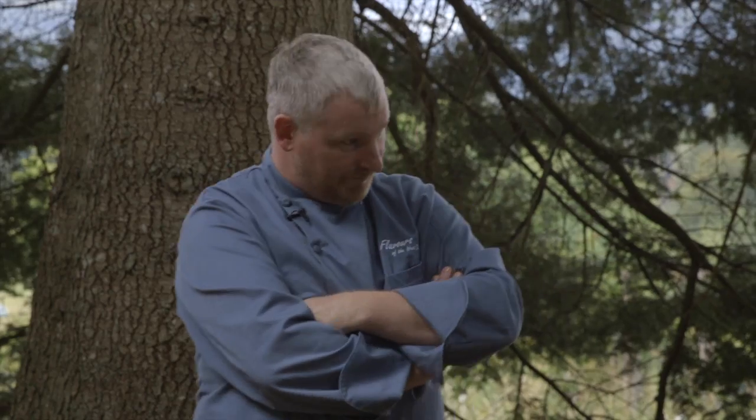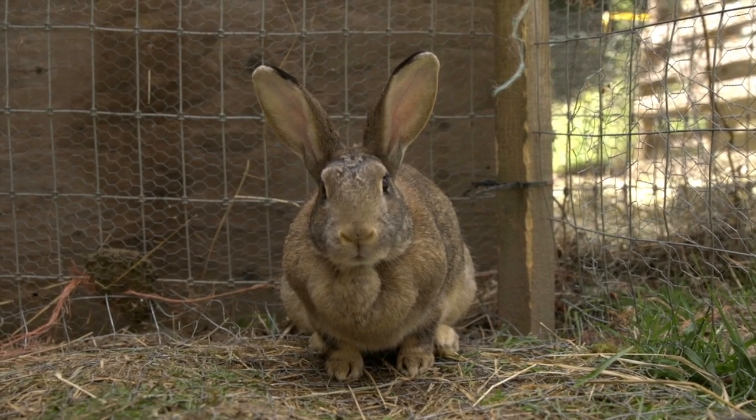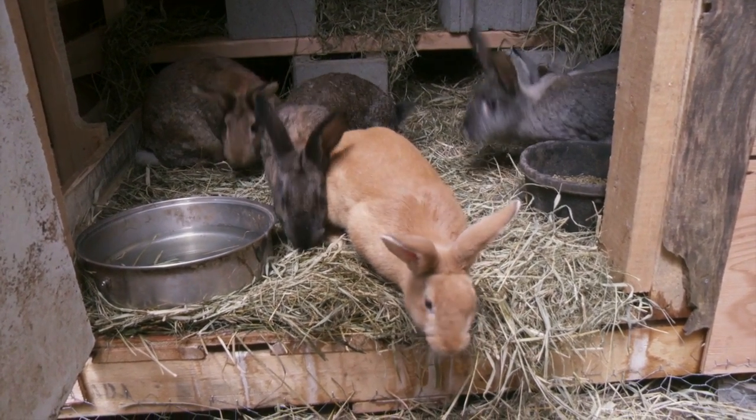We eat them. These are all bred for meat. These are meat rabbits. They're not show rabbits, although some of them are very, very pretty. Yep, they're fantastic food. They're the leanest protein that there is. They take up very little space to produce that amount of protein.